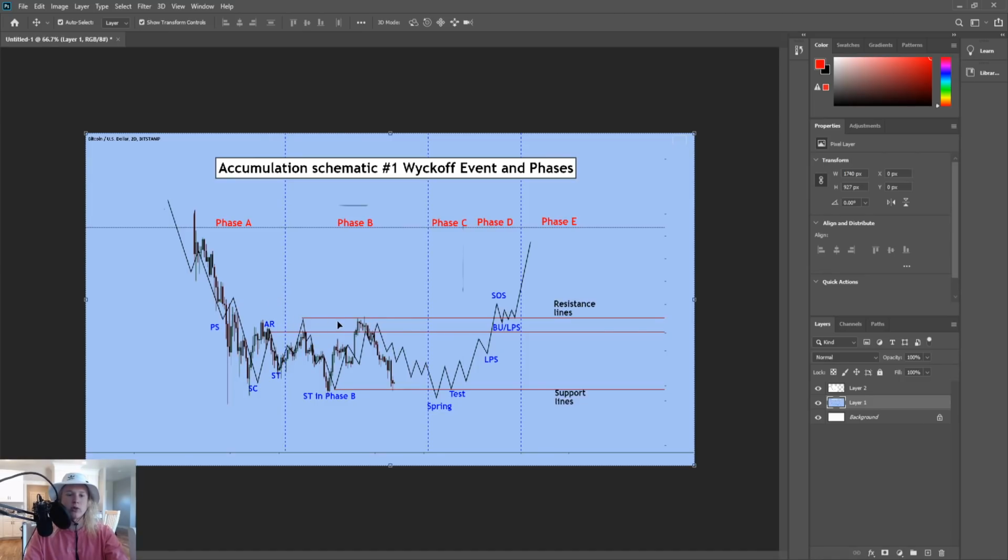We have this resistance range up here, and we have this support range down here. Notice how we're following pretty much identically to this overall schematic of a Wyckoff. We hit the lows, we bounced, came back down, made another attempt at resistance, came back down, retested support, another attempt up here to break out a resistance, get stuffed. And now we're kind of in phase C of this schematic where the final resistance here, we tagged this, and now we're kind of selling off for one more low.